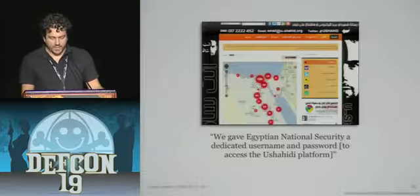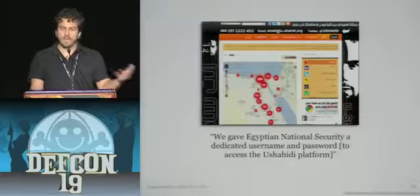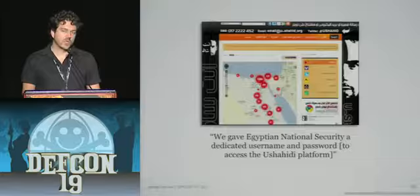There was a team in Egypt that's done a number of these deployments, and last year they were approached by the secret police who demanded back-end access to their system so that the secret police could see who was logging in and submitting messages to them.